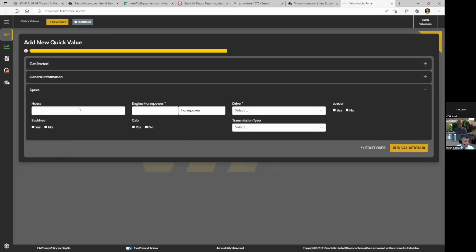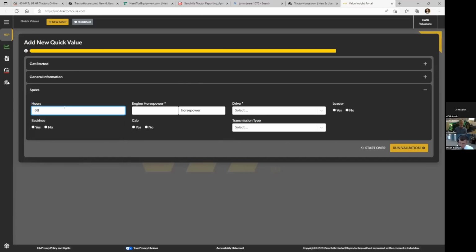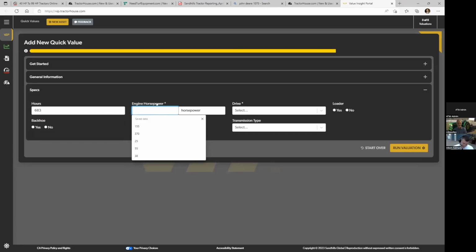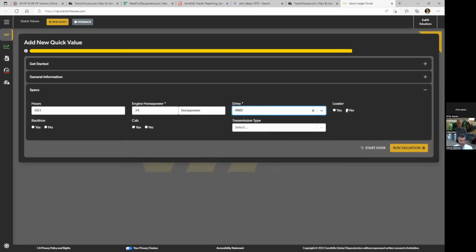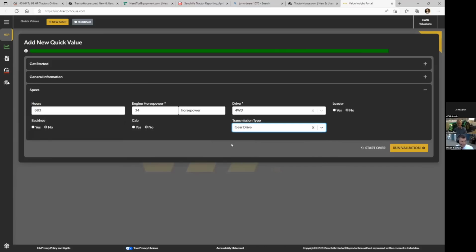but we can be more accurate the more data that we have inputted here. So Mike, this tractor had 683 hours on it, and why I remember that, I don't know. That's pretty low hours there. Very low hours, yeah. So 34 horse. It's a 4-wheel drive. Did not have a front end loader. And there's no backhoe and there's no cab. And the transmission, it was a straight gear drive, that first option there. So it was a gear drive.